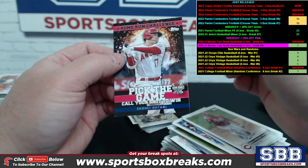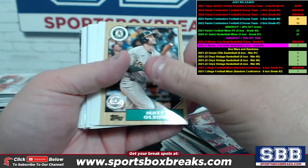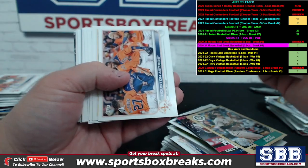Got an Ohtani home run challenge, and we are down to the last little bit here before the silver packs kick in. 35th of Matt Olson.